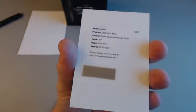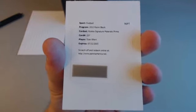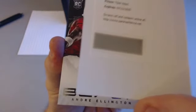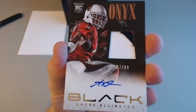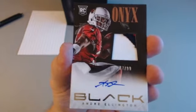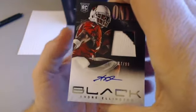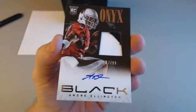Rookie Signature Materials Prime. Tyler Eifert for the Bengals. Redemption, Craig-O-Matic. That'd be an on-card rookie autograph patch. Low number version. And we got a 67 of 99 three-color rookie auto patch on-card of Andre Ellington. Nice hit, Robert B. I used to love the game show Password. Password was awesome. I'll tell you one thing, that autograph is bad, Andre.